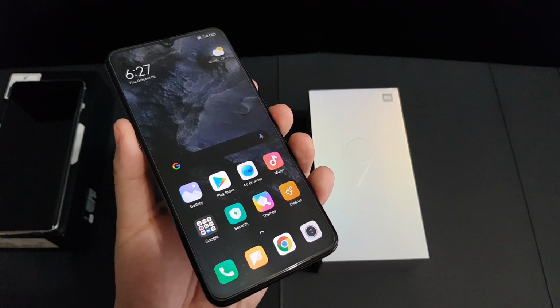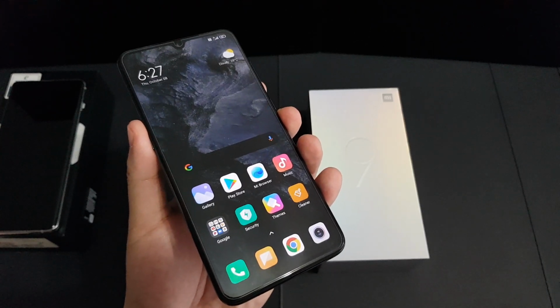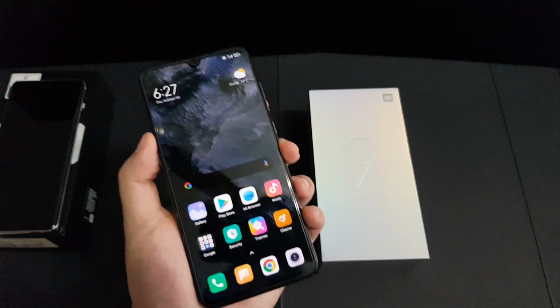Snapdragon 855, 64 gig of internal storage, 6 gig of RAM, triple camera setup, 27 watt of fast charging, MIUI 12 with Android 10. This is a Xiaomi Mi 9.